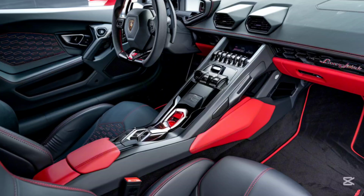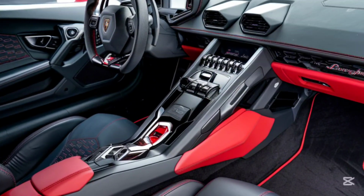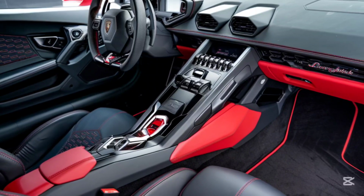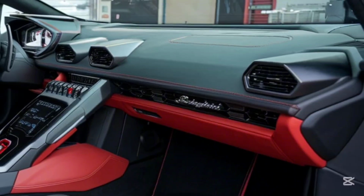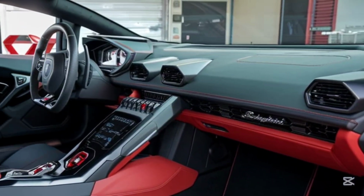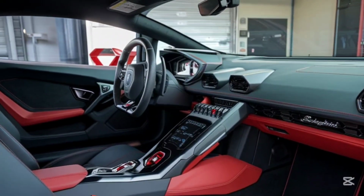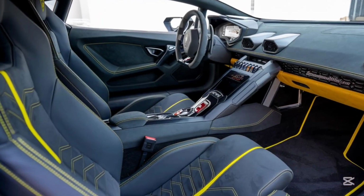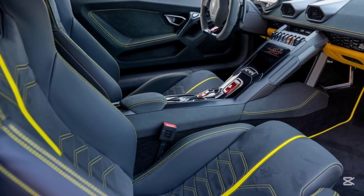Step inside the 2025 Huracán, and you'll be greeted by a luxurious yet functional cockpit. The interior features premium materials such as Alcantara, carbon fiber, and fine Italian leather. The driver-centric layout includes a fully digital instrument cluster and a new 12.3-inch touchscreen infotainment system that supports Apple CarPlay, Android Auto, and advanced navigation. For the audiophiles, the car offers an optional Bang & Olufsen sound system that delivers crystal-clear audio, making every drive an immersive experience.